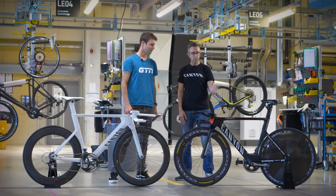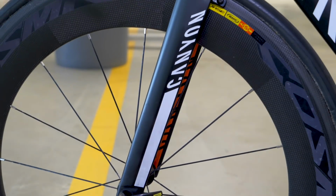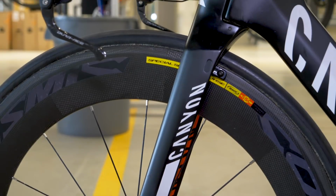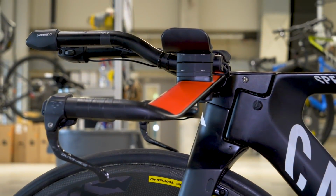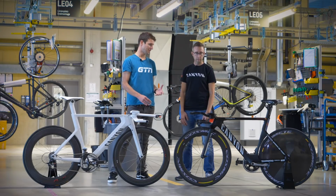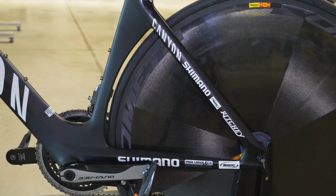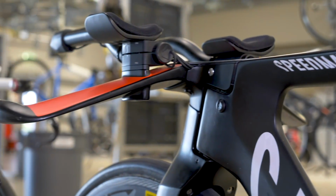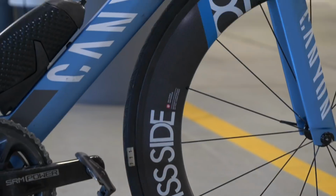Yeah, but the focus at this time was the UCI circus. It was possible to adapt for triathletes, but focus was UCI. Yeah, so I can see it's obviously somewhat limited in terms of its storage and storage integration and presumably its geometry, which is where I think it's really interesting for us now to take a look at the third generation of the Speedmax.